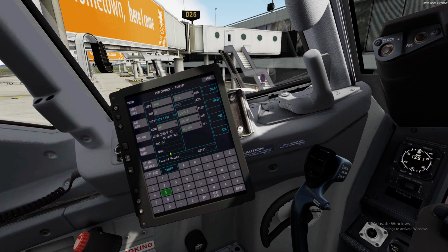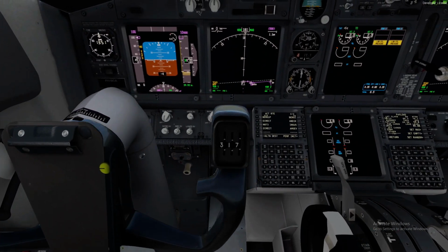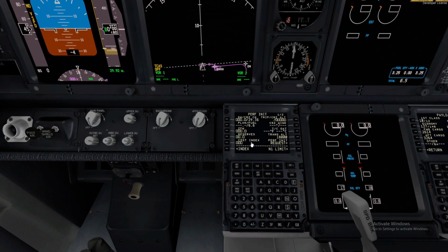Outside air temperature of 5. QNH is 1007. There we go. IRS star line. Lovely. Performance page. 6.5 tons, actually, so get your facts right, please. Fine reserves, 2.5. See, boarding apparently done. Even baggage needs to be loaded, but okay. 23. 350.